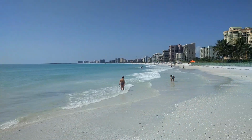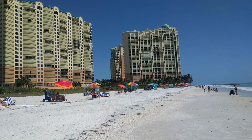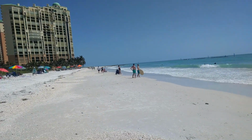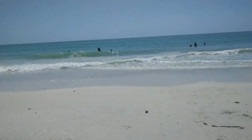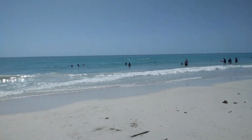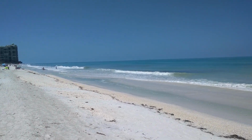The great thing about Marco is that it's got miles of beautiful, uninterrupted beach. Great if you want to take some nice, long walks along the Gulf Coast. I started at South Beach and walked north. You've got the water on your left, beachfront hotels and condos on your right, and the sand under your feet.